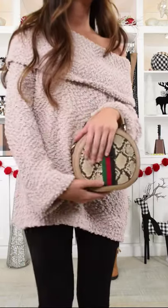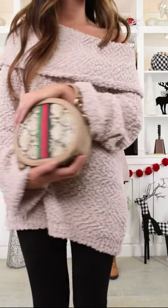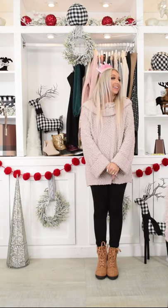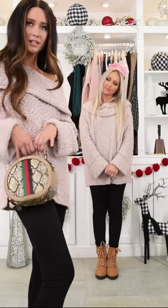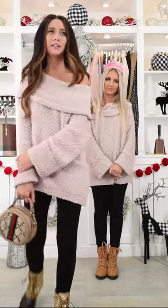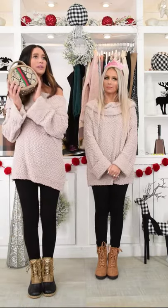I did want to go over this purse one more time. I saw a couple of people asking about it. This is the Uptown Daydream Snakeskin Print Purse, available for $45. This is super cute. It comes with a crossbody strap. I love the little mini size of it. I think it's really fun. I don't like carrying around big purses, so this is definitely one that I would love.